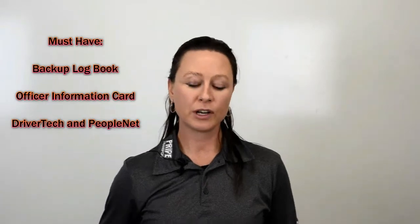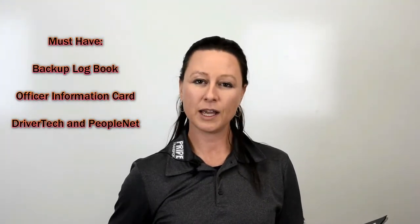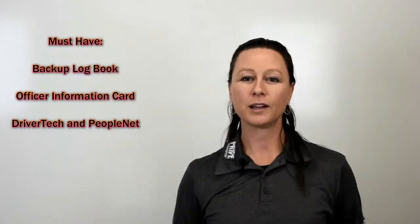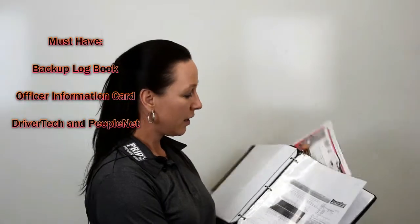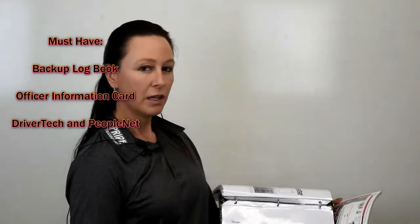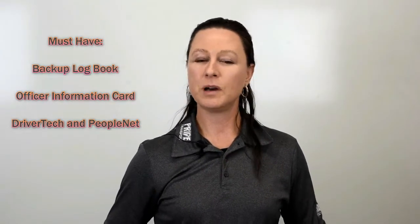Now the other thing a company has to provide for its drivers is an officer information card. Officers have to have information on a system in case the driver was not present, and it is required. It is literally an hours of service electronic log regulation that we provide this. So inside your permit book somewhere is a card, both a Driver Tech card and a PeopleNet card. So it doesn't matter what system you have with us, we're going to provide those. They're in your permit book. So anytime you're inspected and an officer asks for anything of the sort, a card, a packet, if you understand what they're asking for is information on how to access your unit, there it is. It's in your permit book.